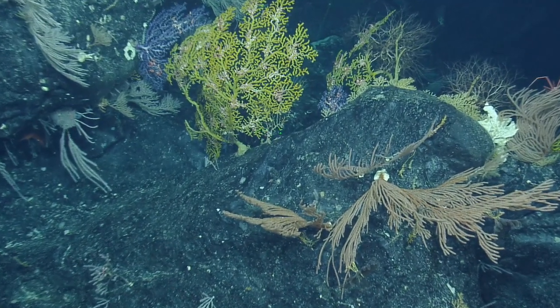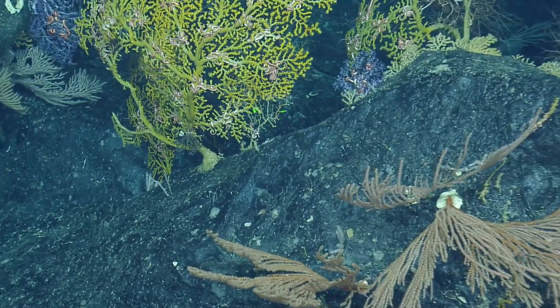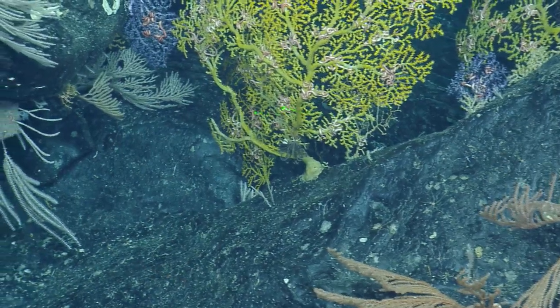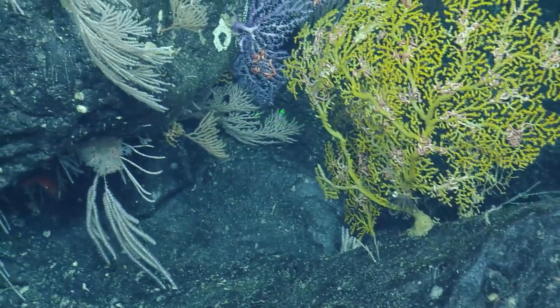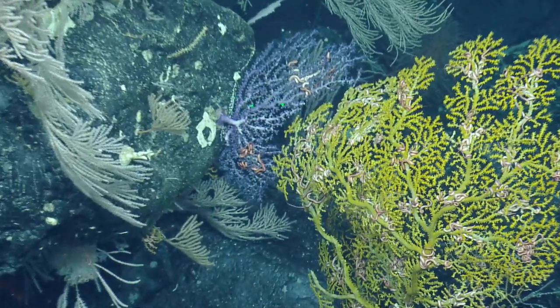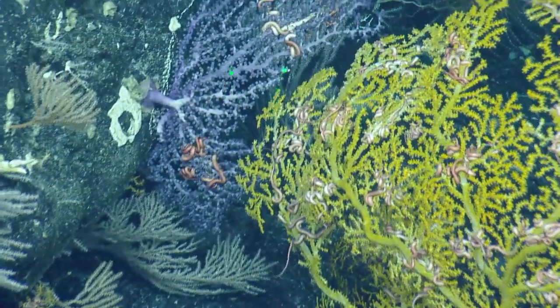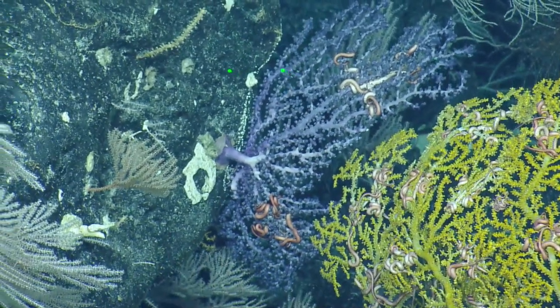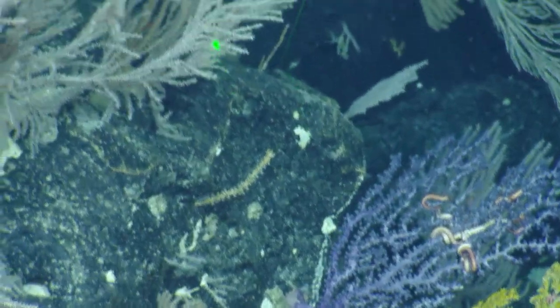I'm not convinced that it's Victor Gorgia. The little purple or the bigger purple? The one to the left. I think it's, what else could it be? I don't know any other purple ones. It could be like the stem is very purple, or no, the, what do you call that? Skeleton. Maybe it is Victor Gorgia.